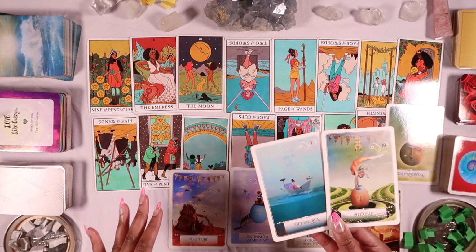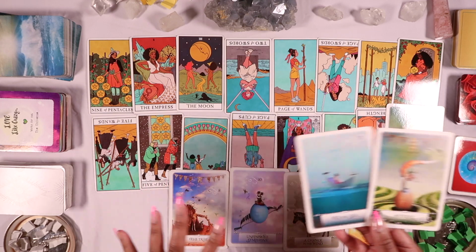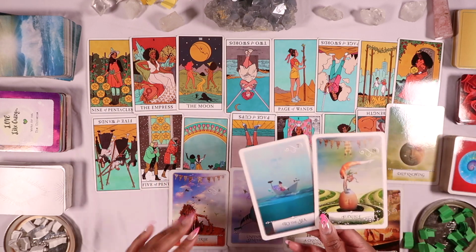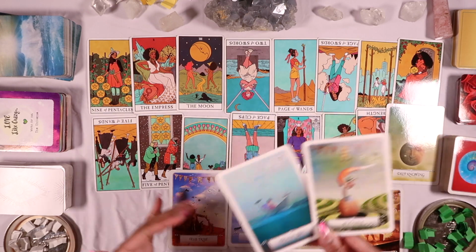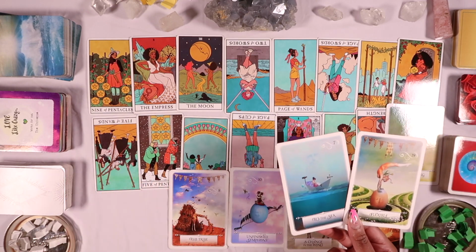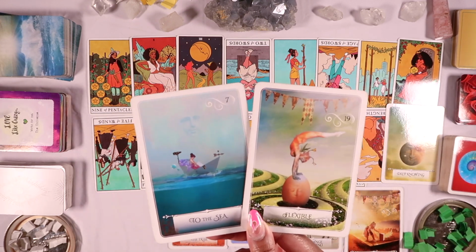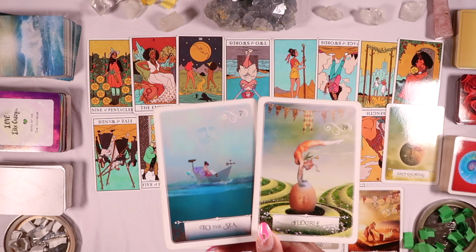This marriage is honestly fate. Making fate able to unfold for other people that both of you are associated with. So everyone wins from this relationship. I love it. And then we have To the Sea and Flexible.